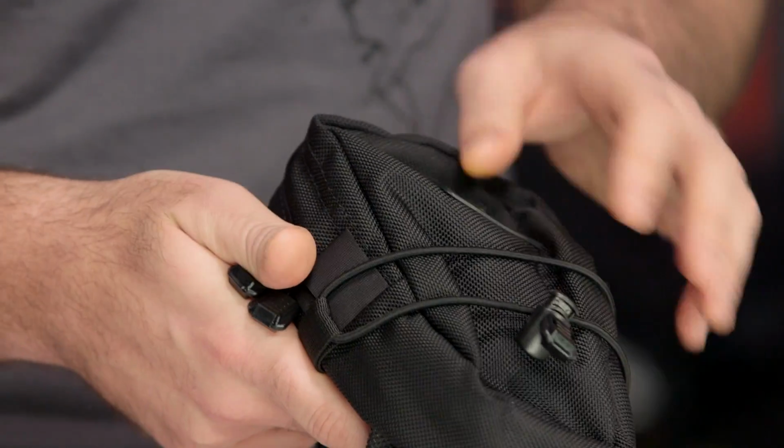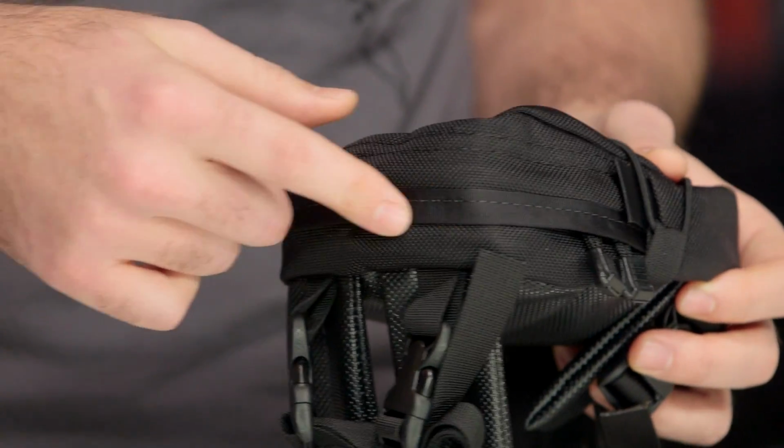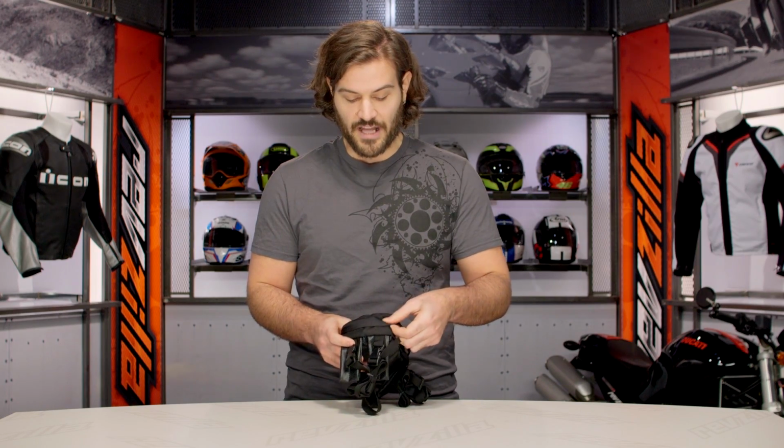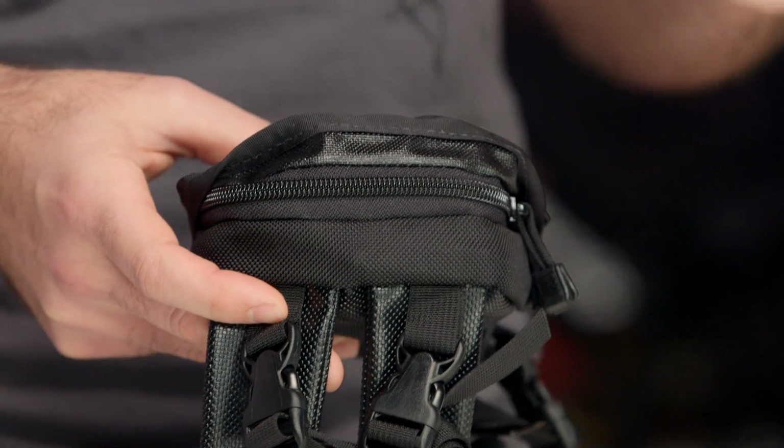All in all, it's a very simple one-style pocket. What I do want to point out is that it's a YKK zip, the same that we're going to see with all the other Wolfman luggage, and it has this weather flap that covers the zipper to keep the zipper safe from any elements being thrown up or kicked up at it.